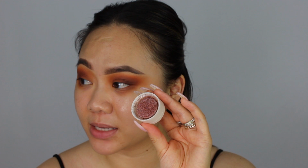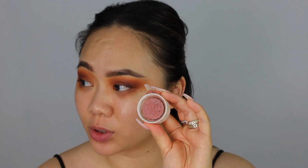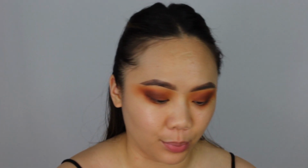Because I didn't really know if I wanted to use the shimmery shades in this palette, I didn't pick it up. I had this in my collection. I've used it before. This is the Dose of Colors Ideal Duo in Maple, and I love this shade. I think this shade is the ultimate fall color, literally like a maple color. It looks like this super gorgeous maroony brown shade.